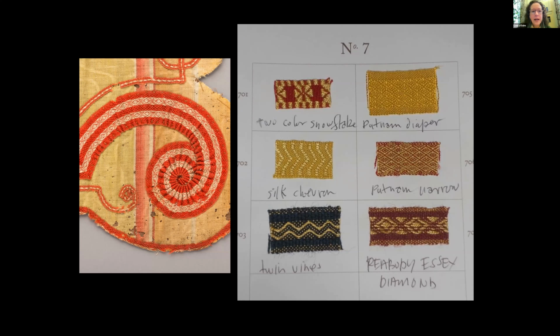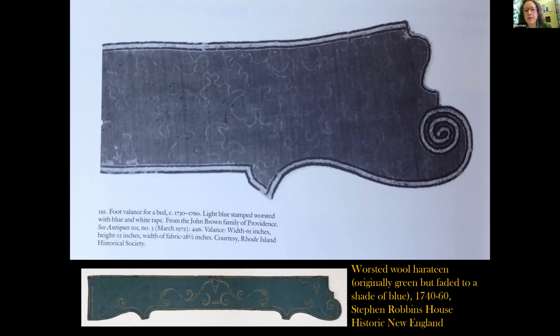surviving valance. And this has got trim upon trim, but you can see this is kind of two widths of this diamond sort of trim here on this yellow watered wool. Also has a stripe in it. So that was a really elaborate textile that survived in New England. And interestingly, more of these bed hanging textiles and these valances and so forth do survive in New England collections.